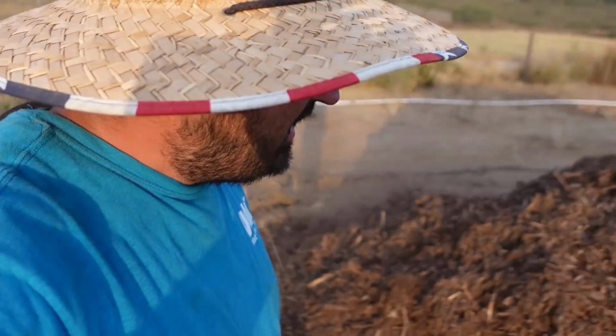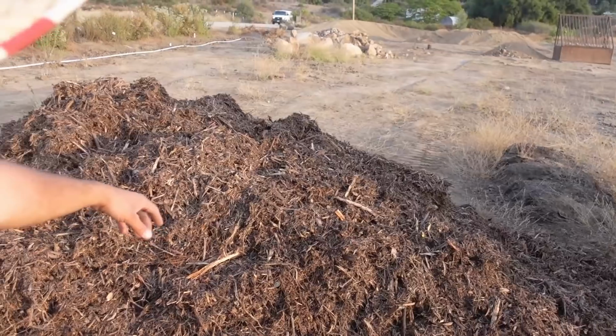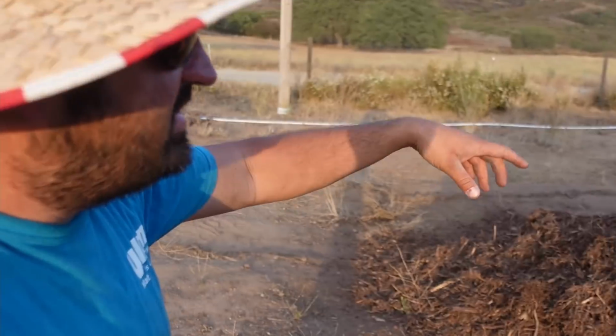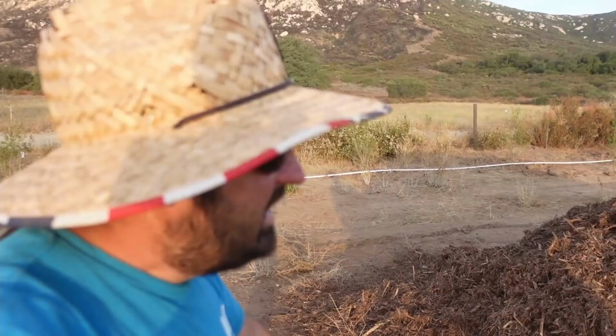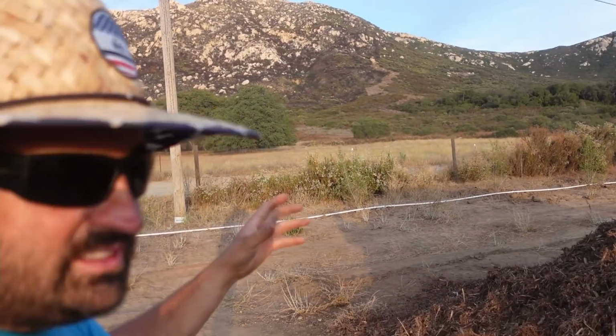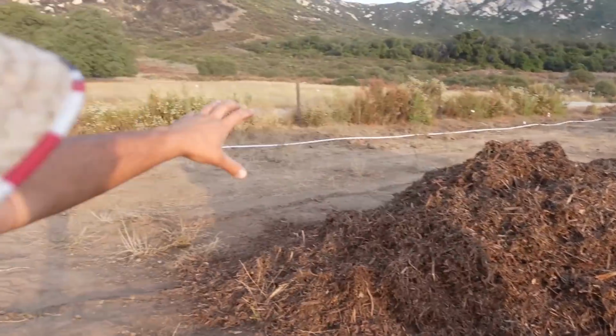So we're probably going to pick up another load or 2 of this, and eventually I want to do the whole front of the property, but for now we're just going to do where the trees are because that fence line is going to come out. And then once I get the front fence line redone and we get all the weeds out, it looks nice, we're going to spread all this stuff along the whole front of the property, make a nice little edge with it, and hopefully it turns out pretty good.